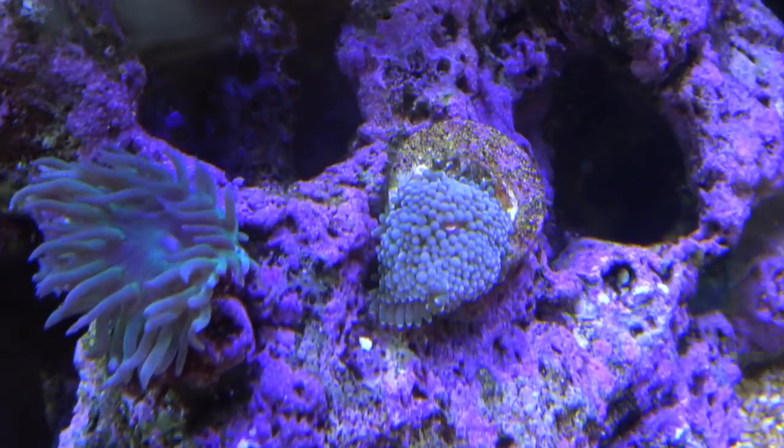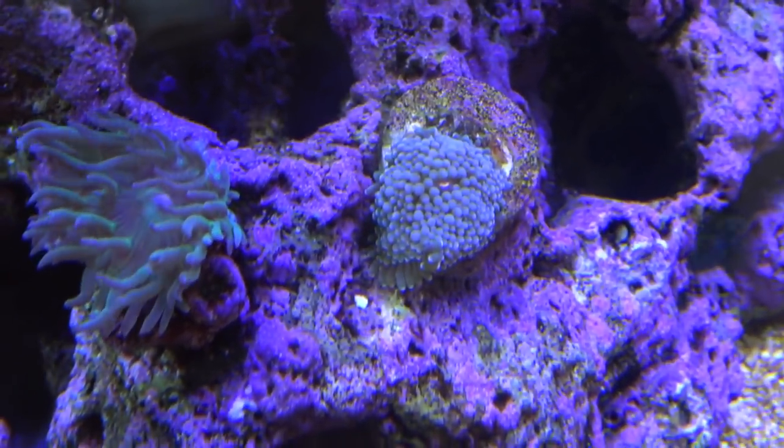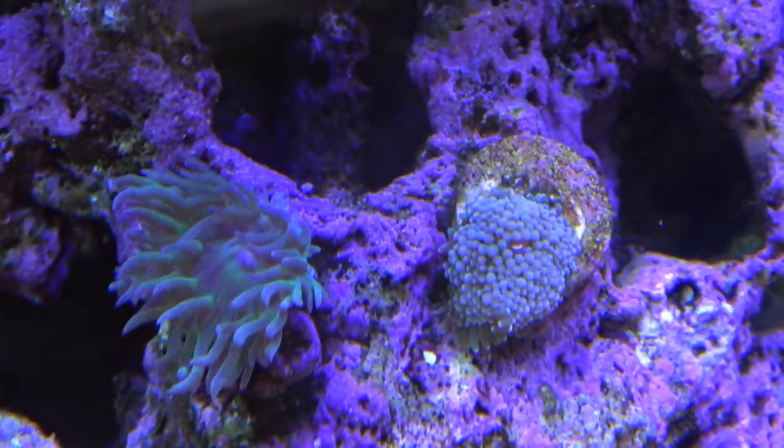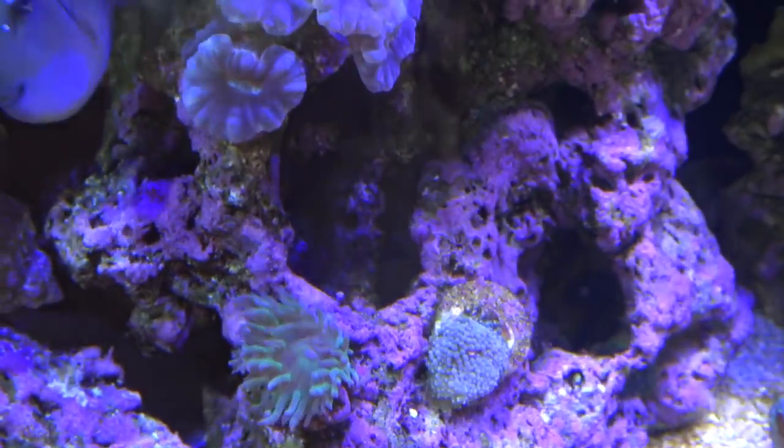Here's a pretty wicked white with a pink mouth Recordia, Florida Recordia. Thought it was cool colors. I've never seen a Recordia that color, so I picked it up. Hopefully he splits some babies off. You have a mini colony of those guys.